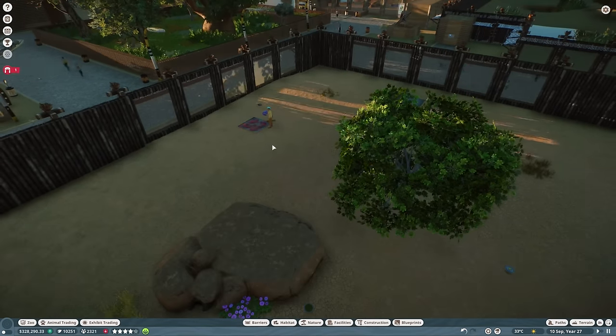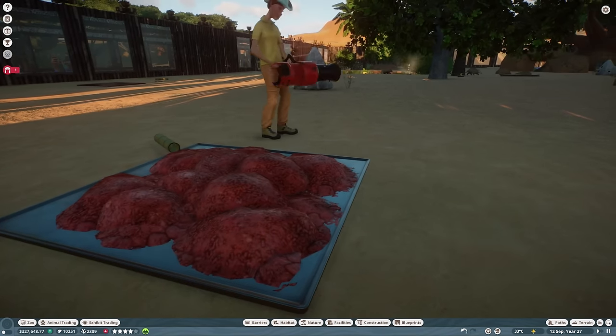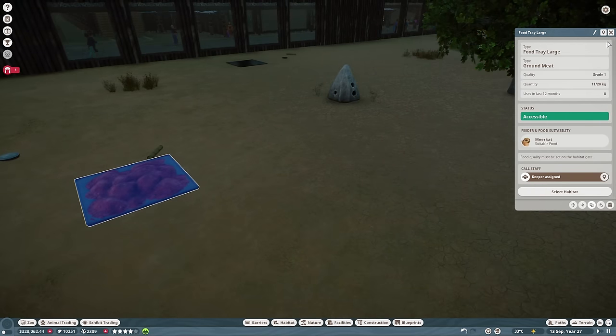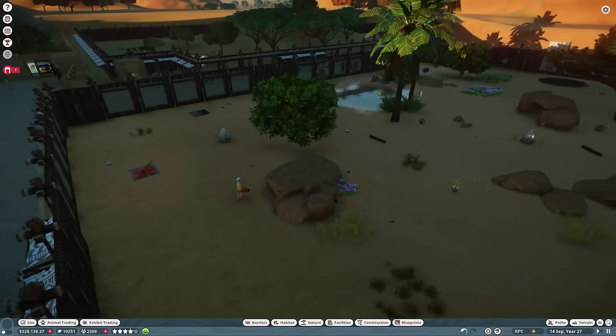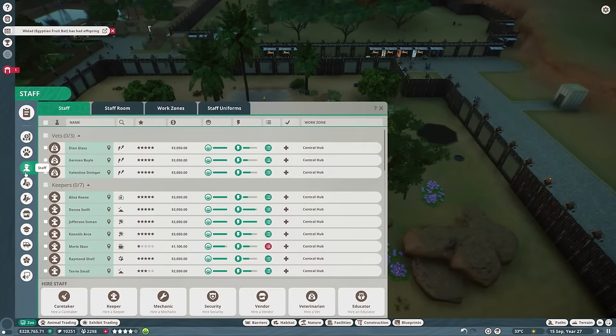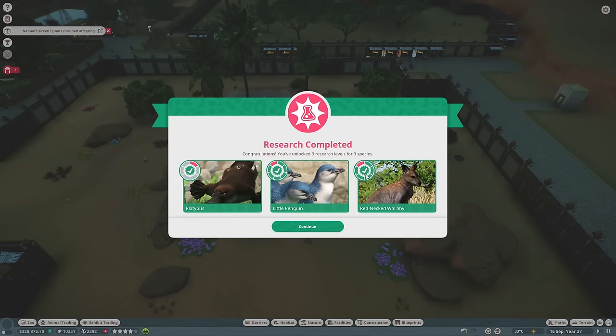Oh, and it's feeding time, so we can have a little look at what they're getting fed. Just piles of meat. I mean, that's what it looks like. I guess it is. Yeah, ground meat. There we go. We can improve the food quality as we do research on them, which we can see how we're getting on with as well. We've probably done a little bit. There we go. We finished on the little penguin and the red-necked wallabies.